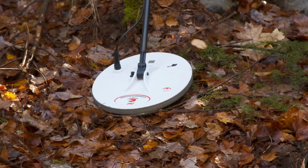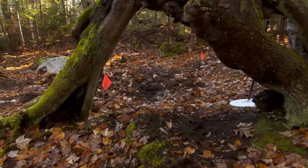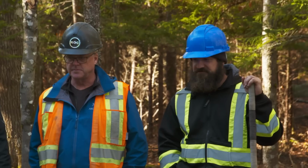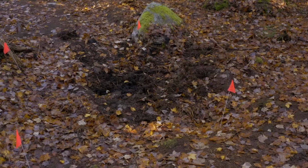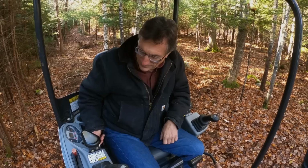The GPX 5000 is pulse induction, mate. This is, all right, Big Bertha. If they succeed in finding evidence of human activity, they can apply for a permit that would allow for a much deeper investigation. All right, what do you say we dig? Yeah. Let's do it. Okay, mate, I'll get set up.